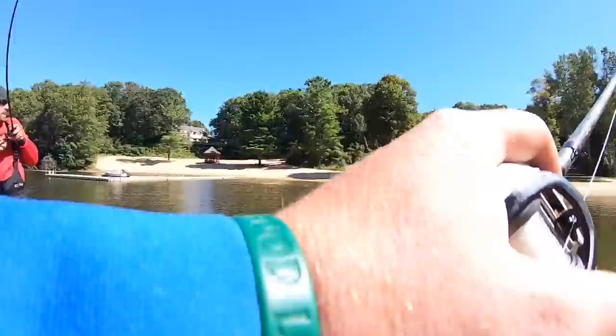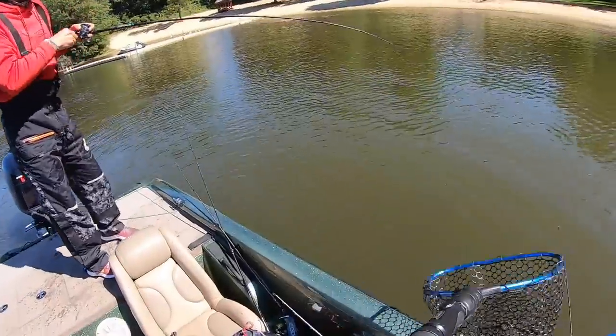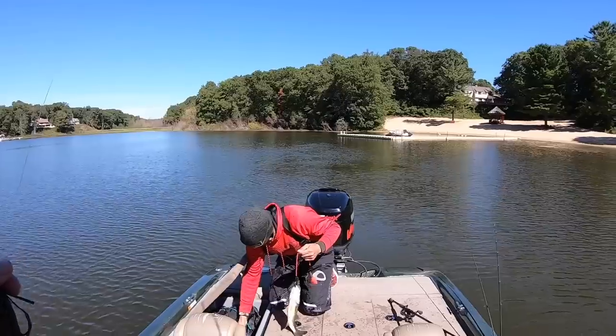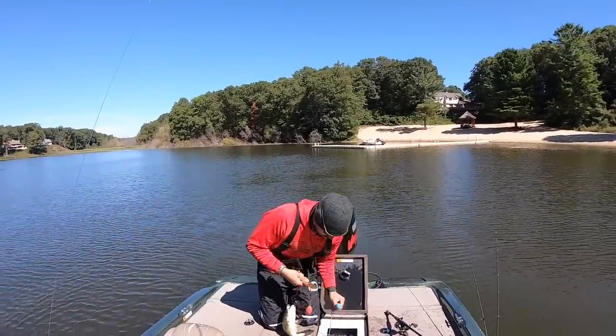Good one? Oh, good. Very good. That one is probably gonna help. Jig turned up later in the day. The chatterbait was a bite all morning. And then Dan just popped a couple nice ones right there, as you guys saw.